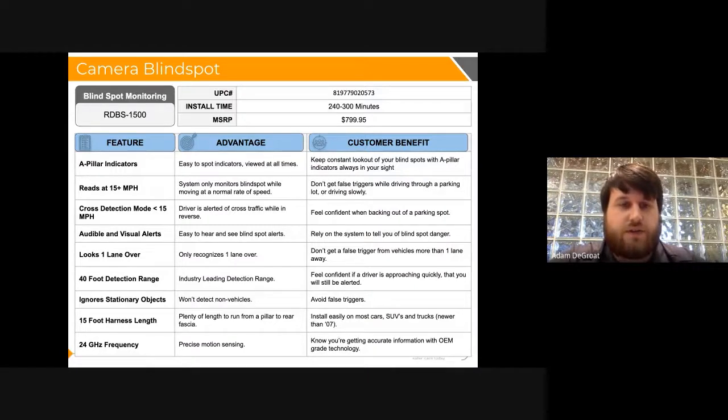Secondly, the system only reads when it's above 15 miles an hour. So why is this important? Let's say you're in a parking lot going about 5 miles an hour, or you're driving down your neighborhood street going 7 or 8 miles an hour. You don't want to be getting a blind spot trigger then, because hopefully you're not going to be merging without looking when you're going at that speed anyway. So the system is designed to be in effect over 15 miles an hour.